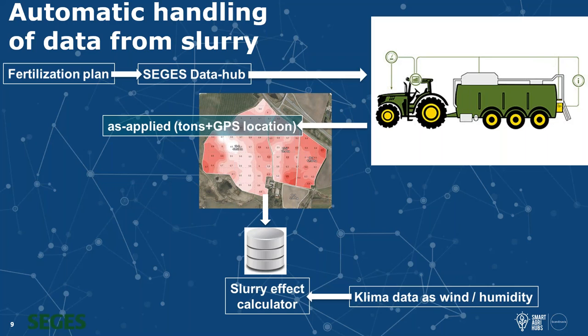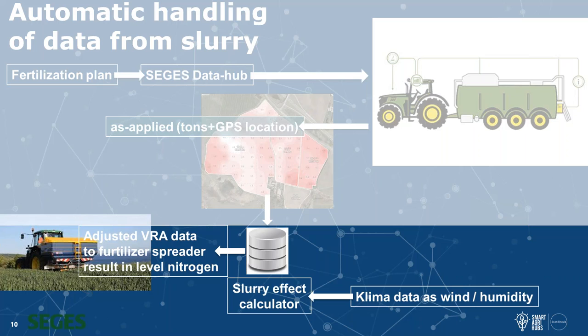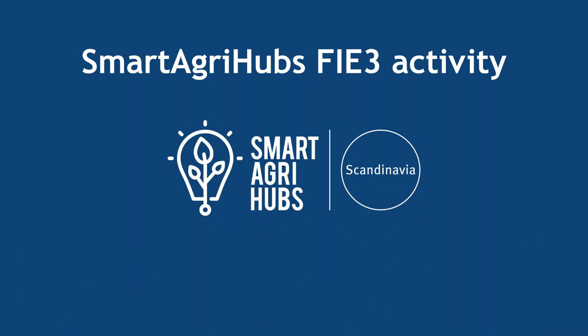And when we have done that, we will create a VRA file to be sent wirelessly to the fertilizer spreader, because then it can even out the different levels on the field, and thus gain those 35 euros that we have calculated should benefit the farmer when we have done this. That was the first topic.